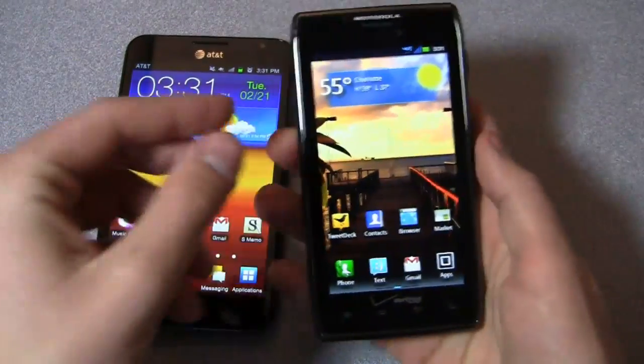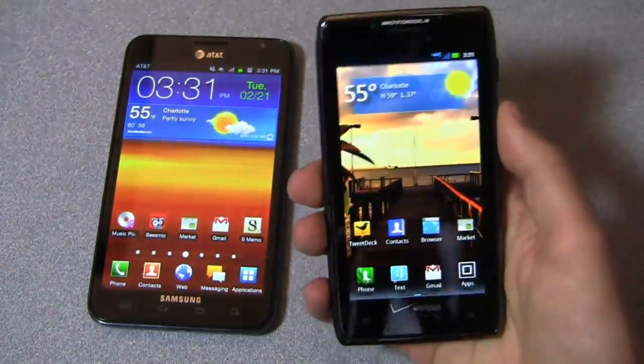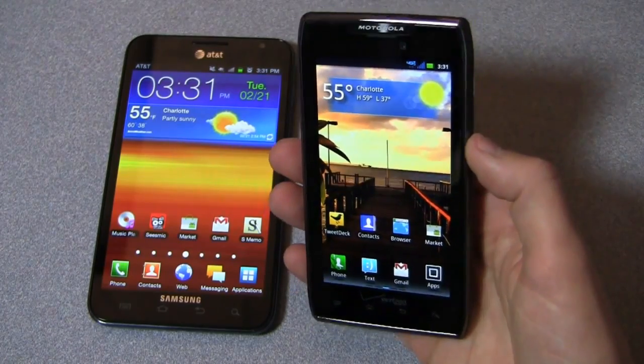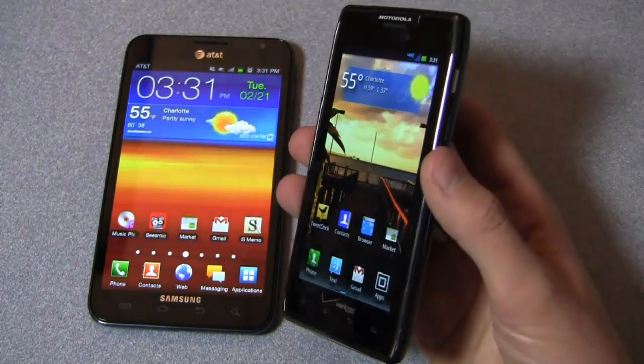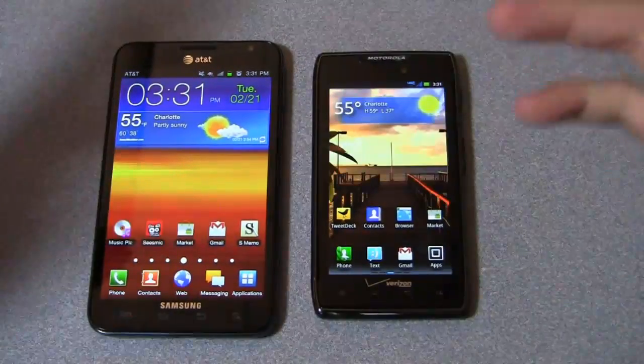Then you have this one over here, more of a typical phone format, 4.3-inch display with a big battery as well. So if you're looking for something that perhaps is more pocketable with a smaller display that the battery's going to last a little bit longer with, all things kept equal, the DROID RAZR MAXX is going to be a fantastic device for you. But let's take a look and jump in to some tests here.